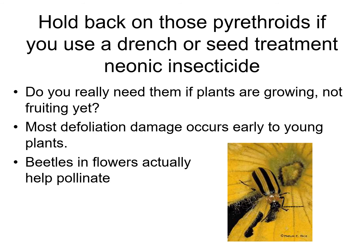So if you do use either some kind of a drench of a neonicotinoid or the seed treatments, the next question is, all right, what do you need to deal with pests? Well, you might hold back on those pyrethroids. I know they're cheap, but there are some things to think about. One, do you really need them if the plants are growing and they're fruiting? If you can get 3 weeks of protection, do you really need to start coming in with pyrethroid sprays?